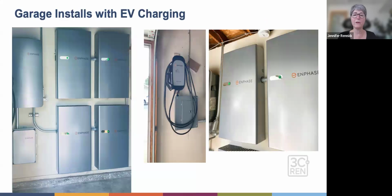And this is an example of a local project here in San Luis Obispo, giving you an idea of how much space is needed for their in-phase batteries and their disconnect and their controller. And it includes EV charging with it also. It used to be a lot more common to install these systems inside the garages to protect them from weather. You still can do that. Fire department prefers them outside.